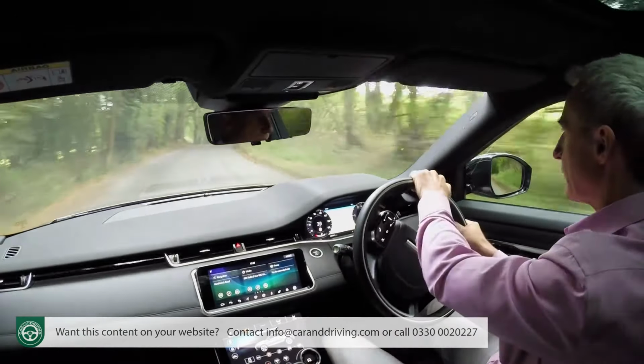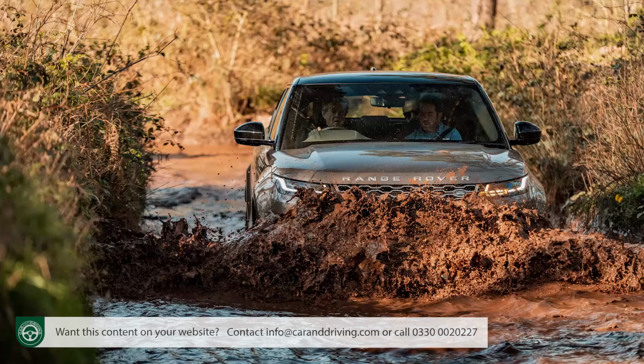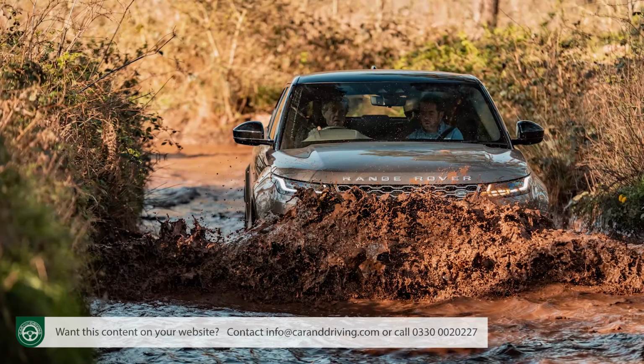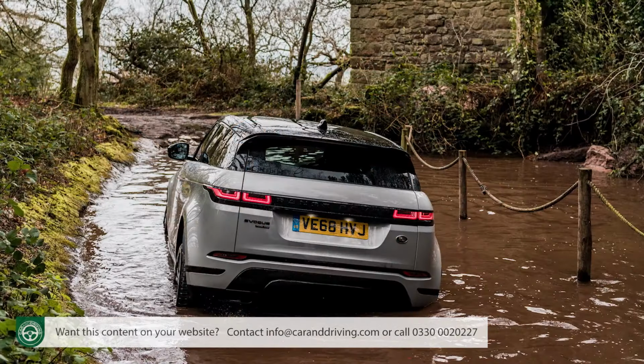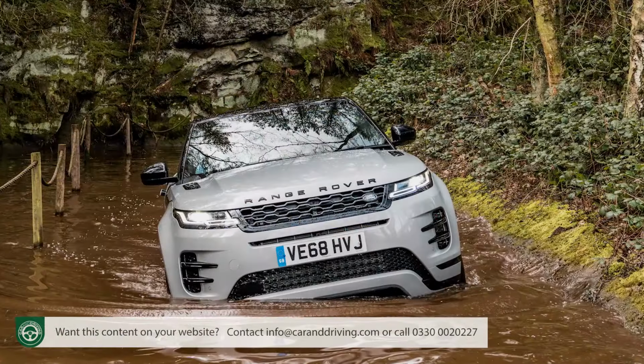For those who are more interested in off-road dynamics, well, we'd recommend the wade sensing feature, which shows your current fording depth on the center dash screen. Wade sensing can only be ordered if you've also paid extra for the 360 degree surround view camera system.